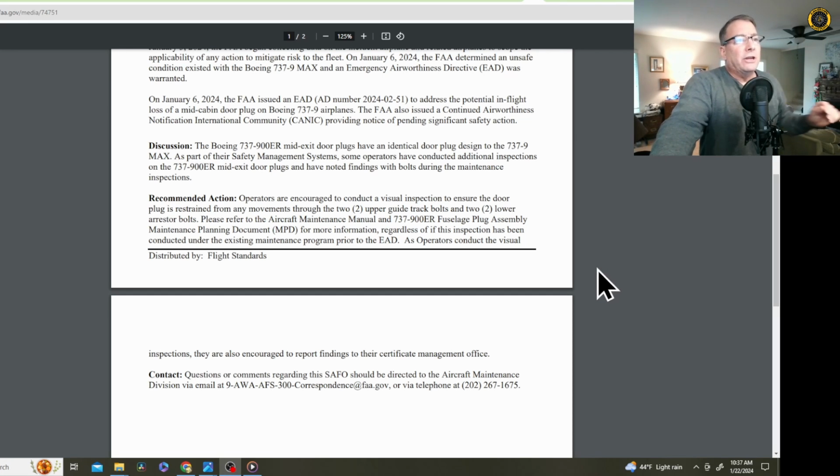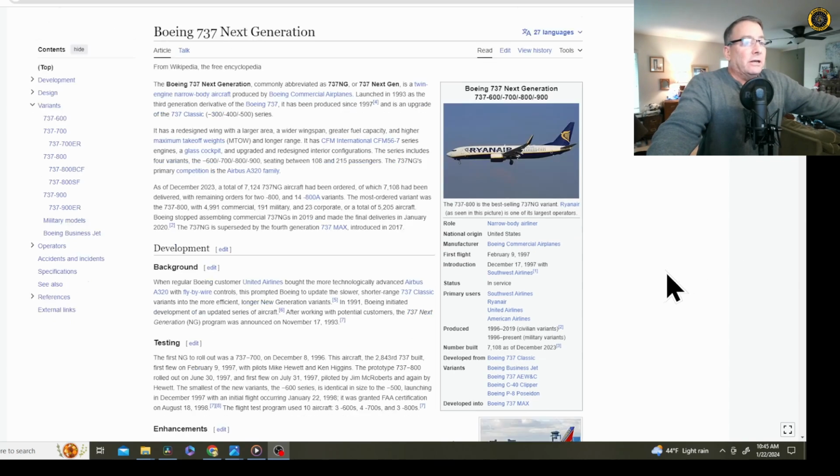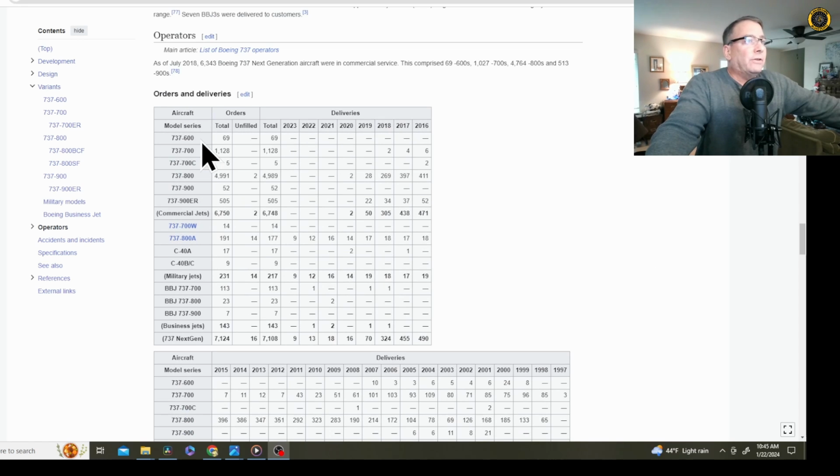The 737-900ER mid-exit door plugs have an identical door plug design of the 737-9 MAX. It all gets confusing. Remember, Boeing kind of had to rebrand the MAX after the first 2 disasters, and now it's called the -9 MAX versus the -900, which is the earlier generation of 737s, the NG series, or Next Generation series. The Boeing NG series of aircraft were built from 1997 to 2019. And it included a whole series of aircraft from the Dash 600 to the Dash 900 and 900ER. It looks like the 900ERs, there's a total of 505 of those aircraft built.